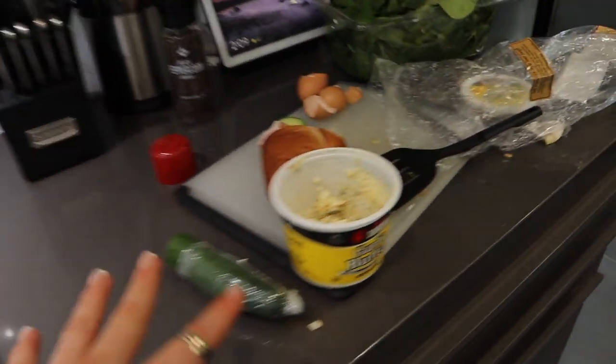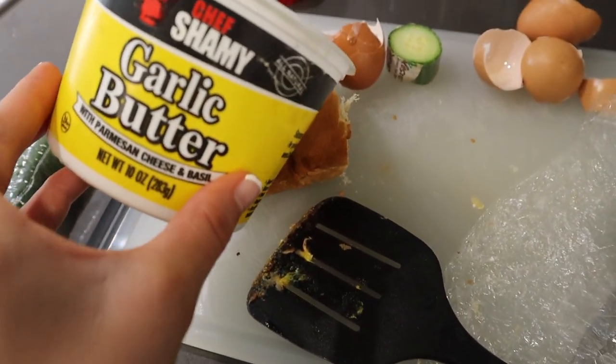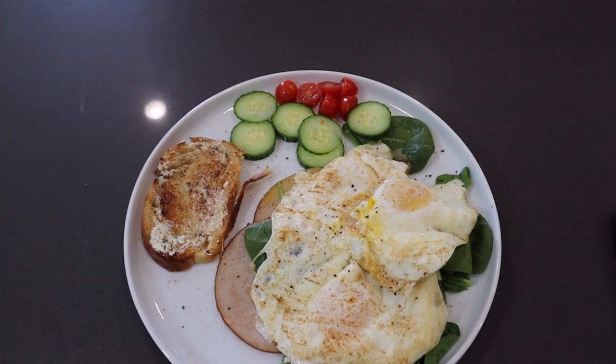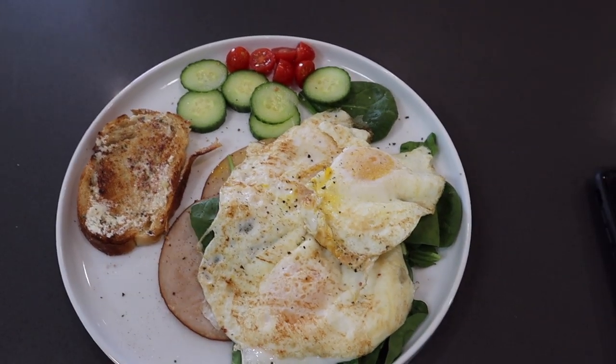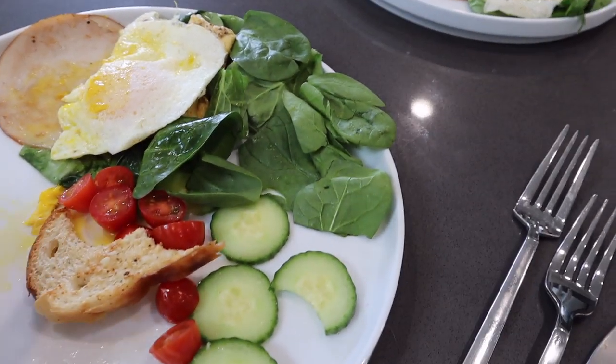I just cut up some cucumber, and when that toast is done, I'm just gonna throw a little bit of garlic butter on it. This is my saving grace. My favorite thing in this kitchen is probably garlic butter. I cook with this all the time. You can use it on anything. You can use it on fish if you're baking it. You can do veggies in it. You can do literally anything, and it's just so good. So breakfast is finished. So you can see I just put the turkey down, put the eggs on top. Nice and simple, and of course I've already had a few bites.